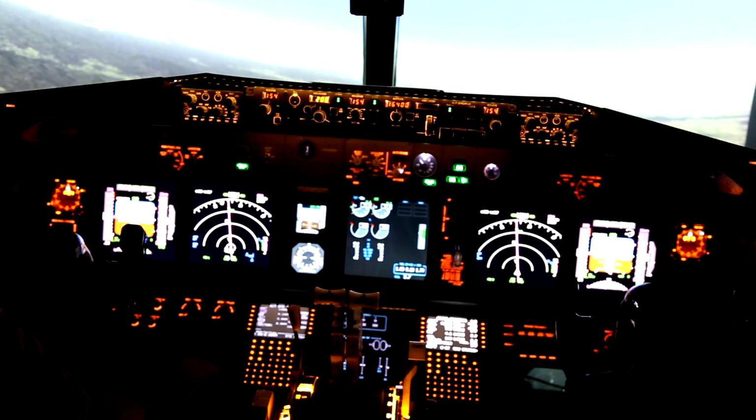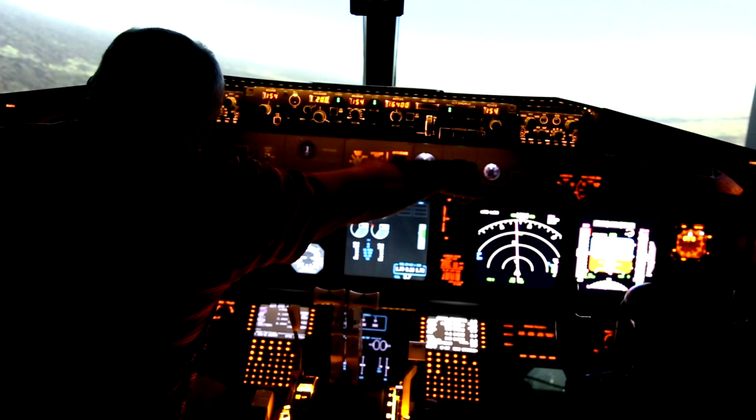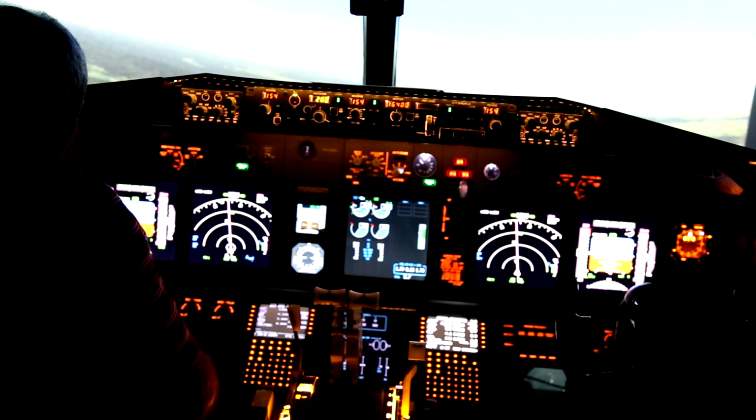Okay, our left brake temp now is down to 0.1. So we're almost there. But as I say, this is going to be a pretty hairy landing. It's going to be an ILS as well. Right, our brake temp is back to normal. So let's get that undercarriage up.